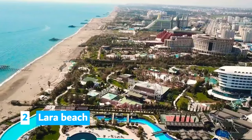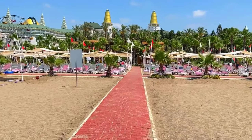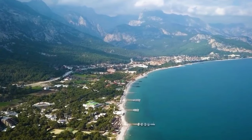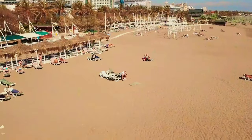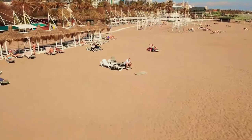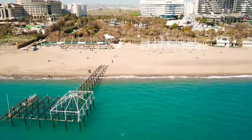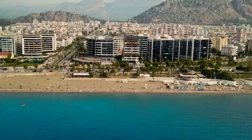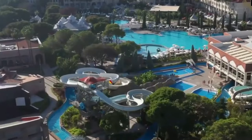Number 2. Lara Beach. Lara Beach offers a blend of relaxation, adventure, luxury, and natural beauty that makes it a destination you won't want to miss when visiting Antalya. This beach is known for its fine golden sands that stretch for miles, perfect for relaxing strolls and sun-soaked days. It is also famous for its lineup of luxurious all-inclusive resorts that offer world-class amenities and breathtaking sea views.